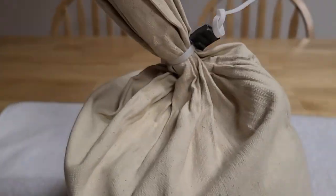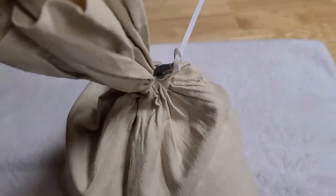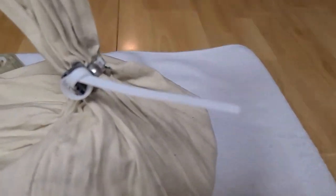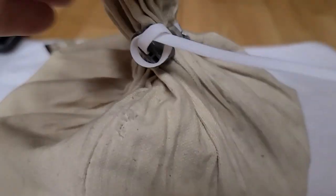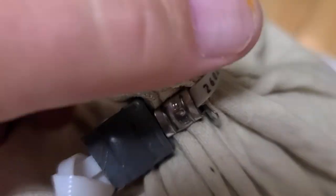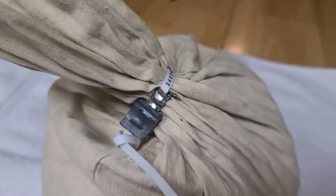But tonight, we're going to open this bag. Now, this bag's been sealed up for a while. Kind of give you a little rundown here of it. It does have a serial number on it. Now, I wasn't able to reference what that serial number means for sure. And if any of you know, if you could let me know, I would appreciate it.